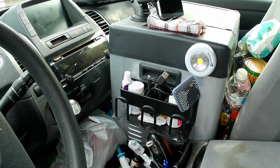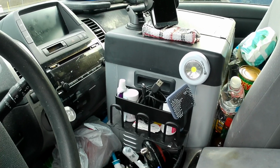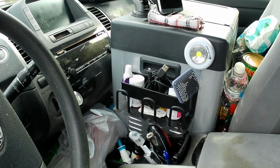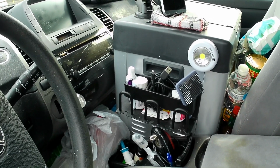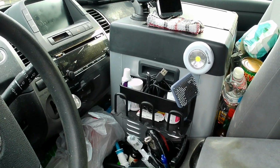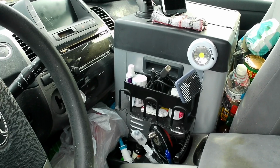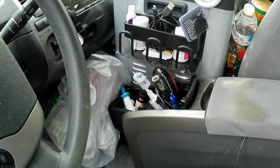And that right there is one of the best things I ever bought. I got it on Amazon. It might have been 12, 13, 14 bucks. It's just a little shower caddy, and it has sticky tape on the back, and I stuck it right to the side of the refrigerator. It holds really firm. I mean, it doesn't even wobble. But I put all my vitamins in there, my medications in there, my chargers in there, my toothpaste in there, just stuff that I use every day so I have easy access to it, which is key when you live in a vehicle.